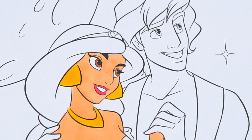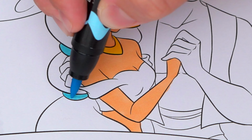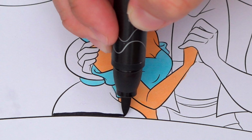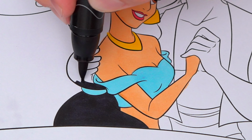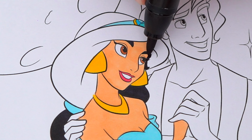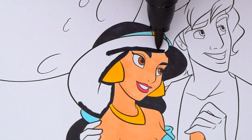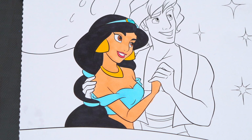And let's make her hair accessories gold and blue. And let's also make her outfit light blue. And let's color in her hair black. Okay, now I'm all finished coloring in Jasmine.